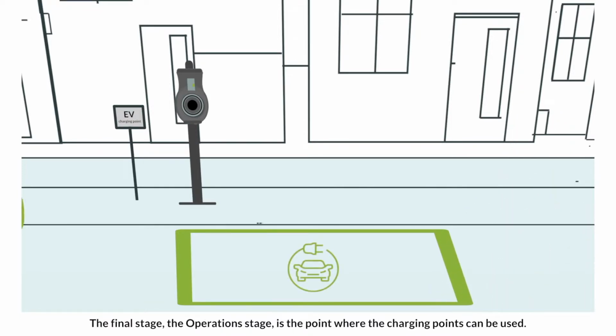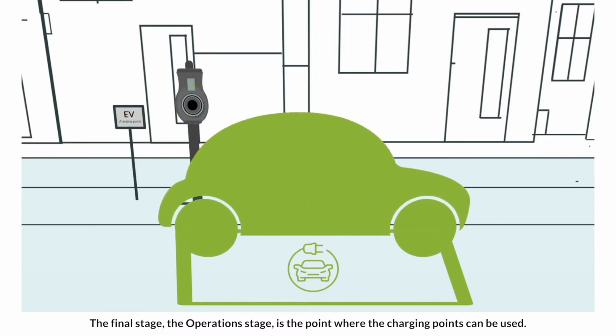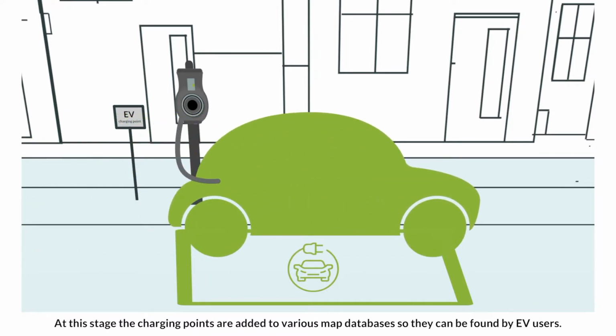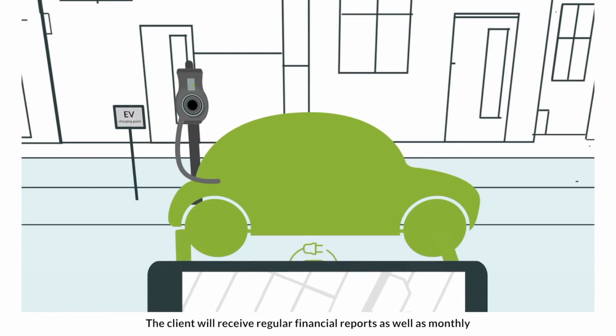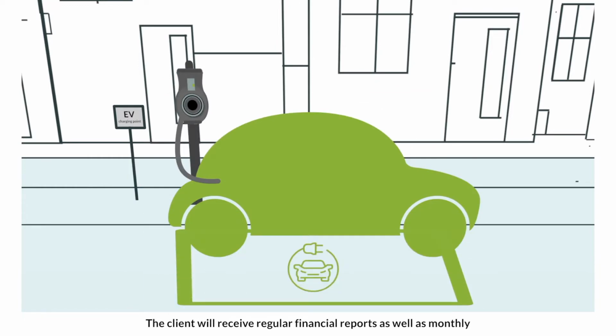The final stage, the operations stage, is the point where the charging points can be used. At this stage, the charging points are added to various map databases so they can be found by EV users. The client will receive regular financial reports, as well as monthly delivery and operations reports once they are operational.